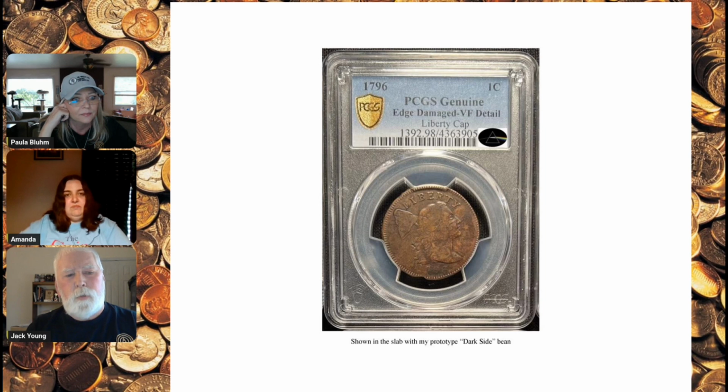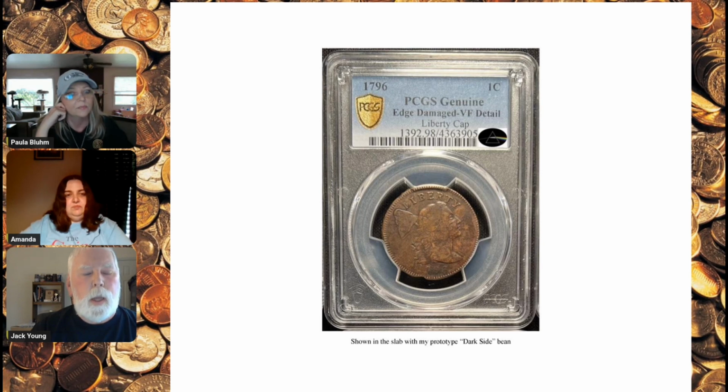This was one of the first, back in 2015, when, like I said, we started down the rabbit hole. This was one of the coins that we saw. And it was about a year and a half later when I found a second one. But again, the details had been enhanced, and I didn't put an image of it here, but I have that coin. And it's in a different TPG holder, but it has all the same matching marks.